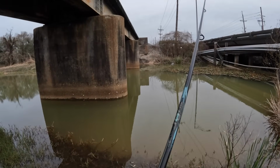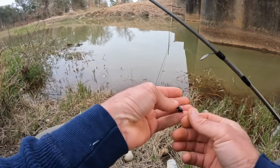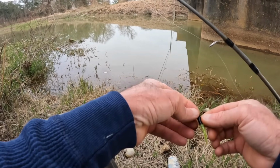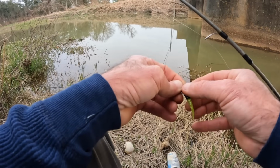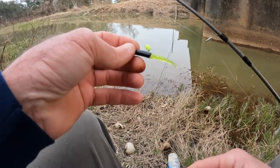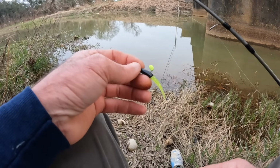That was an excellent cast, right on top of the pillar. All right, I'm going to stop with the bass stuff for the moment because there's just not much going on here, but it's deceiving. There's nothing happening on the surface too much. I've seen one disturbance. So we're going to start drop shotting because they might be down, and that's where all the action is, down deep.